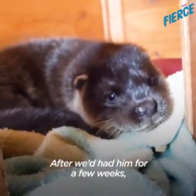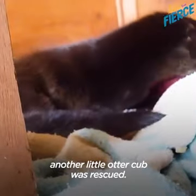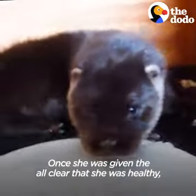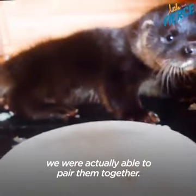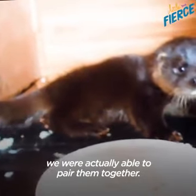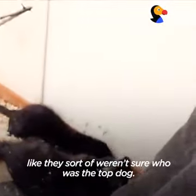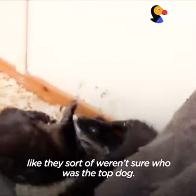After we'd had him for a few weeks, another little otter cub was rescued. Lulu was another little orphan. Once she was given the all clear that she was healthy, we were able to pair them together. When we first introduced them, there was a bit of scrapping going on; they weren't too sure which one was the top dog.